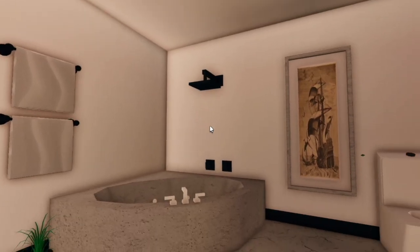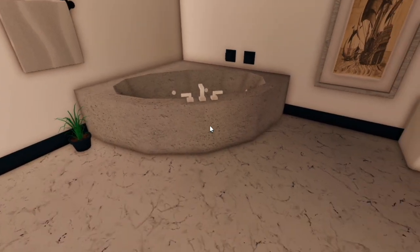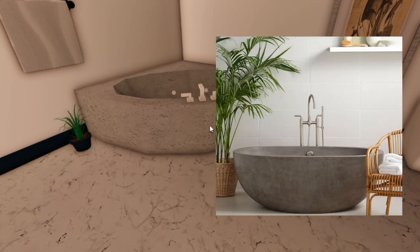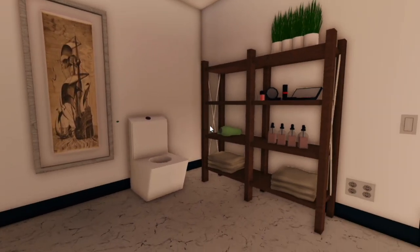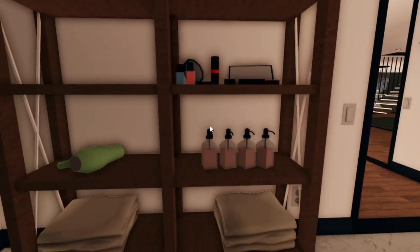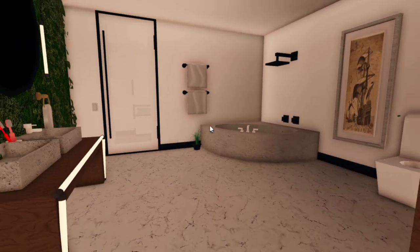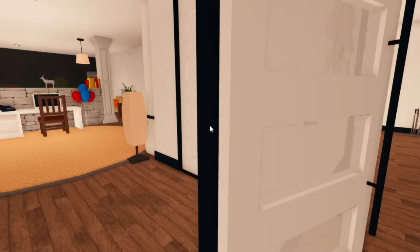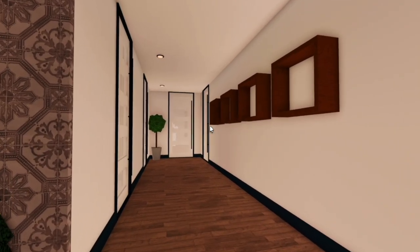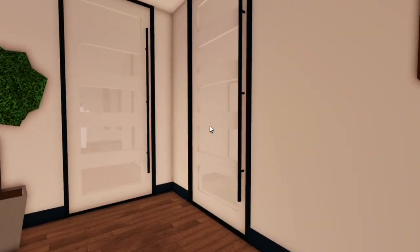And then behind me, I've got a shower and a bathtub, which I used stone because I quite liked it. It reminded me a little bit of those giant stone bathtubs, which just look very peaceful and calming, especially with all these natural materials used. Then you've got a little wooden stand full of equipment for the bathroom. And yeah, so that's the autumn room. And then down the hallway there is a secondary bathroom, which we'll get to in a bit.